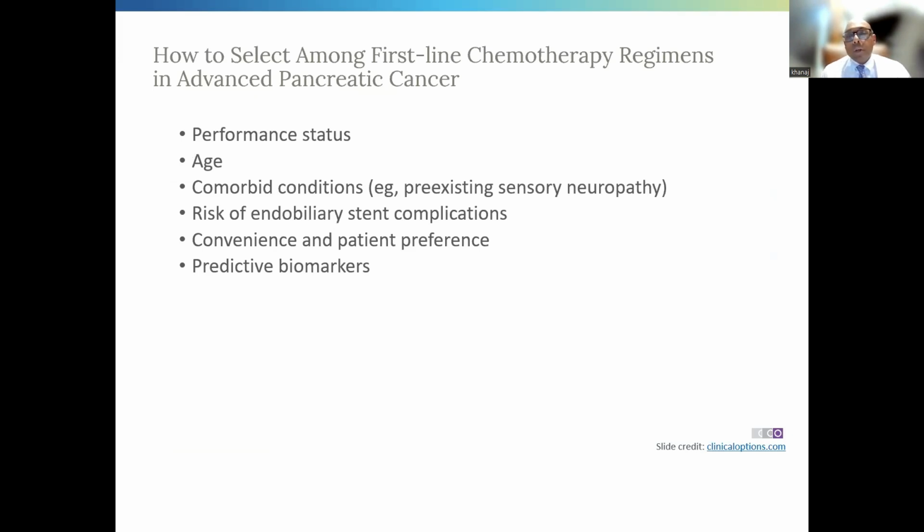So any questions about giving chemotherapy before surgery? Okay, very good. Now I'll move on to the stage 4 patients and our selection of chemotherapy in stage 4 cancer.